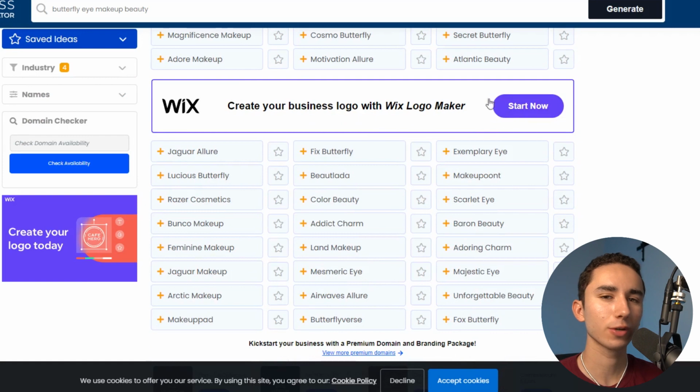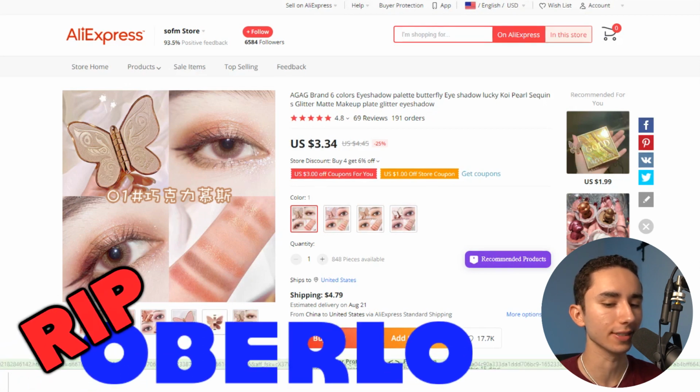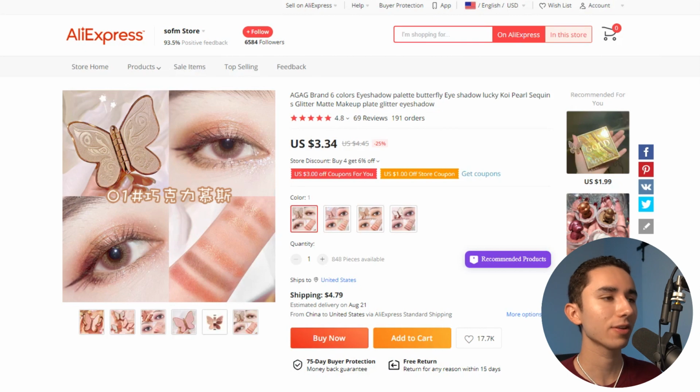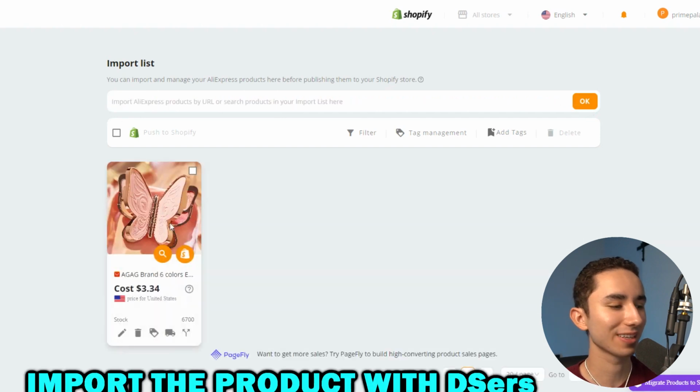I think for this product, I'm going to go with the name Divine Eyes or Lavish Eyes, something along those lines. But let's add this without Oberlo, because RIP Oberlo. And we're going to import this product using Dsers. Now, if you don't know how to use Dsers, it's pretty simple. I'll show you right now. So we're going to grab that AliExpress link and go to import list just like this right here.